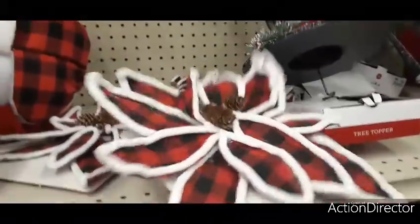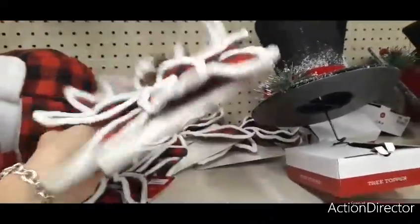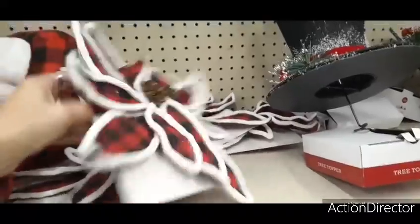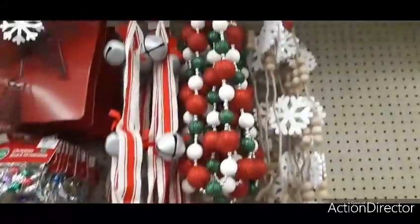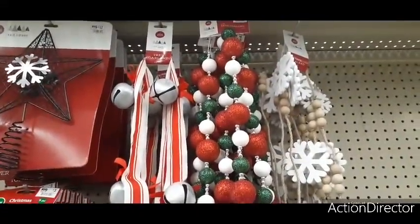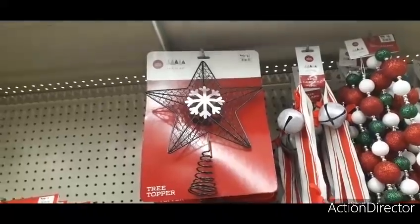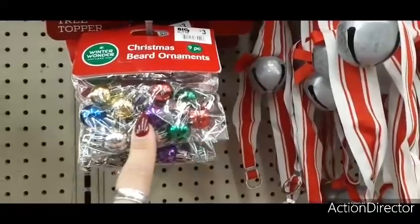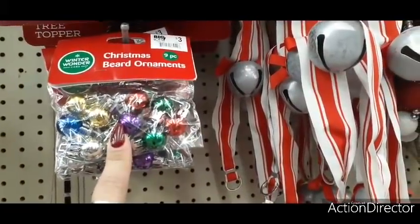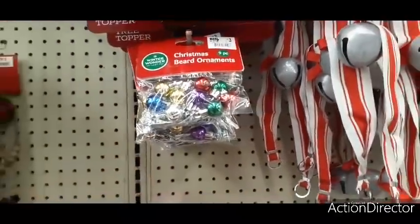Then this is really cute. This is a decor clip. Let's see, $7 for that decor clip. All right, here is more garland. And this is going to be $6, this garland. Another tree topper, very simple, $12. Coming down here, we have Christmas beard ornaments, $3. I guess that's for Santa Claus's beard.